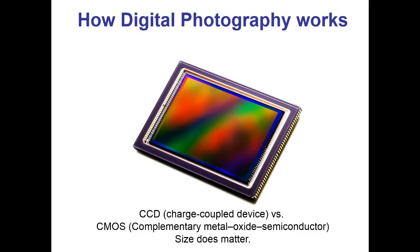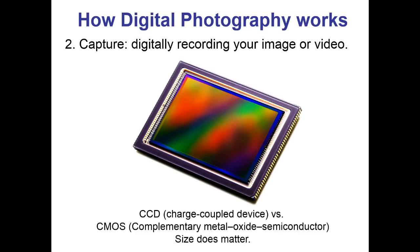And then how are you going to capture this thing? You're going to digitally record it, and again, it's basic. I don't want to go into too much detail here. You have 2 choices when you buy your device. Most of them use CCD. I believe they're still a little bit... These things change all the time, so don't quote me on this. By the time you watch this video, it could be something different, or they could reverse again, which they've flipped a couple of times now.